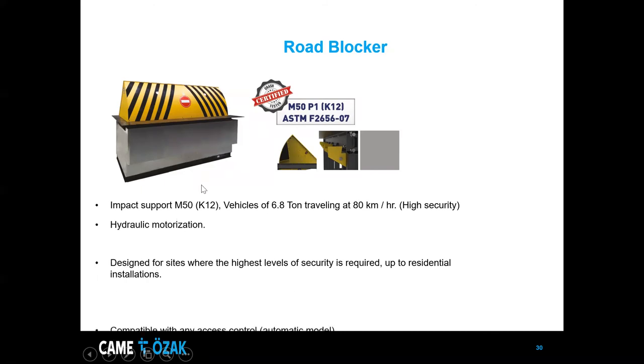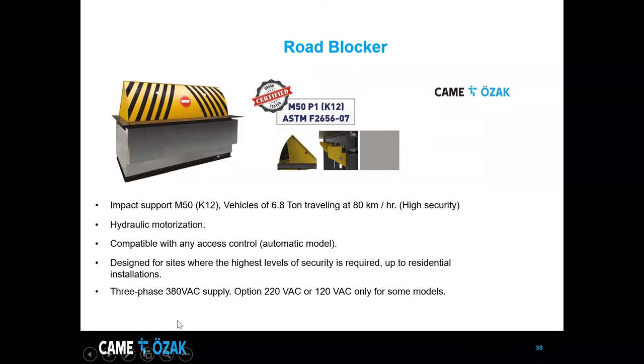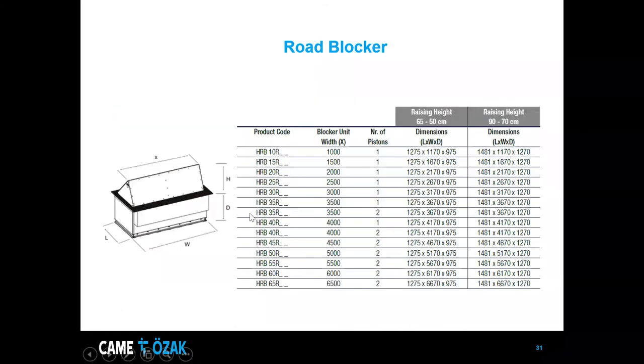Hydraulic motorization, as we mentioned before, is compatible with any access control system. These are the voltages that you will have to supply in order to make these devices work. Showing you here the different widths we can provide protection for, and the dimensions of the different models we have available for you, as well as the product code.